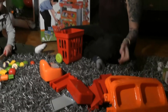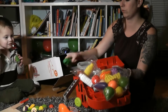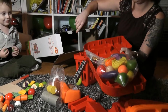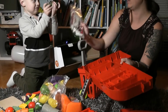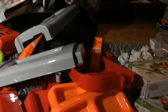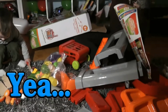Shelves for the vegetables and stuff. We got more fruits and vegetables and juices and milks and stuff. Yeah. Bag full of money. Say money, money, money. Lots of stickers. Oh boy. Hey, can Dada be in charge of putting the stickers on? Yeah. Okay.